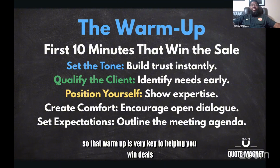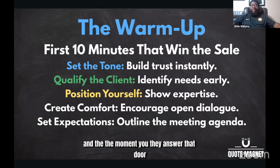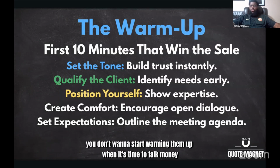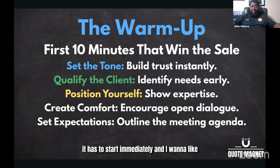So that warm up is very key to helping you win deals because people buy from people they like. And the moment they answer that door, you need to be warming them up. You don't want to start warming them up when it's time to talk money. It has to start immediately.